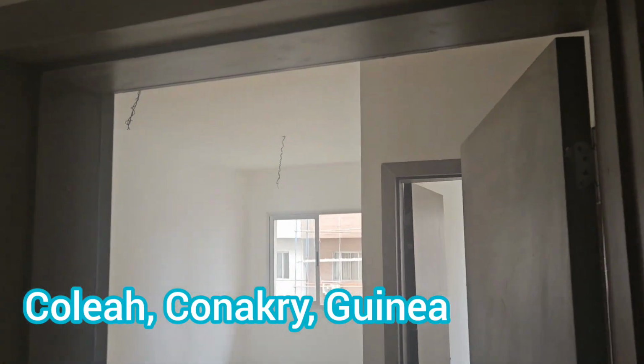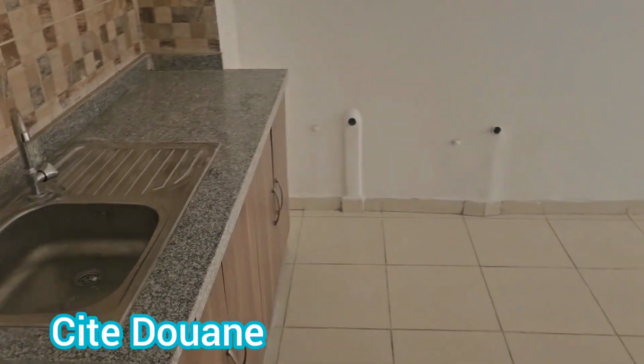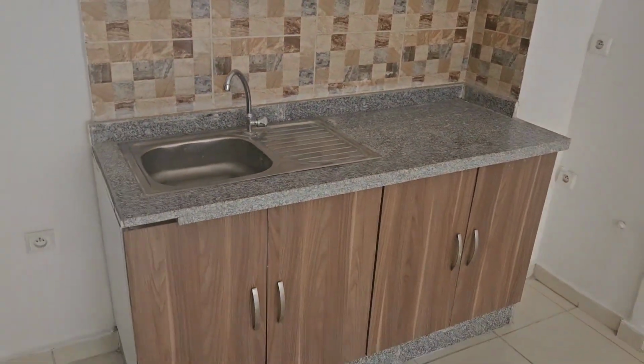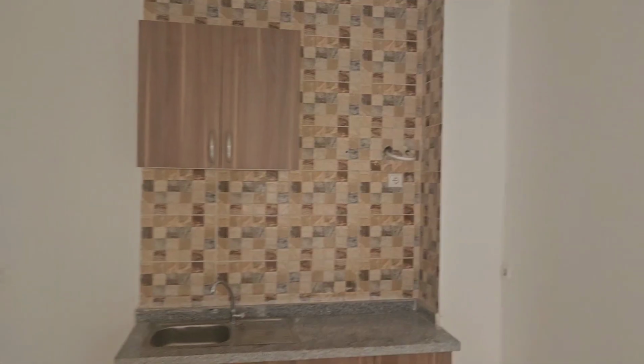All right, so this is what the place looked like before. Some people asked me to do a before and after, so here we go. You walk in, you see the kitchen. This is what the kitchen used to look like.